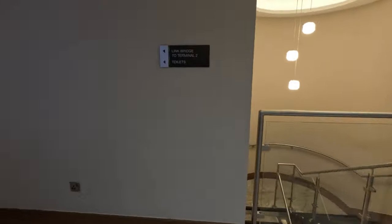So we've spent the night at the Hilton Garden Inn, and we're flying later today from London Heathrow, Terminal 3, over to St. Lucia. So what I'm going to do now is a little walk just to show you how to get from the hotel over to the terminal. And I'll do Terminal 2 on the way, but you can see how to get to Terminal 3, because it's a bit of a mish. Right, come on, let's do this.